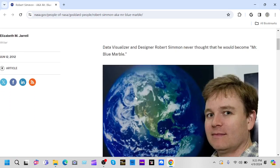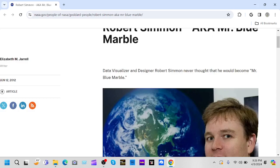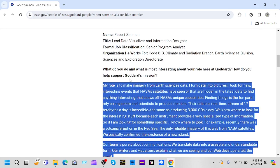So as you see, photo of Robert Simmons, front of the blue marble, NASA Goddard Space Flight Center / William Heibick, however you pronounce that. This was June 2012. Name, Robert Simmons. Title, Lead Data Visualizer and Information Designer. Formal job classification, Senior Program Analyst. Organization, he works for Code 613, Climate and Radiation Branch, Earth Science Division, Science and Exploration, Directorate, I think is how you pronounce that.